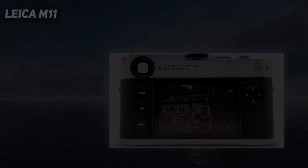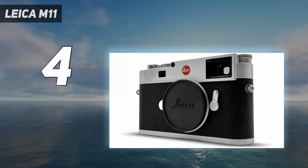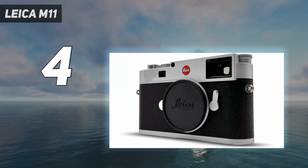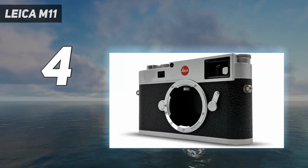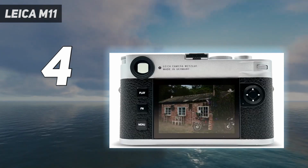Coming at number 4. Leica M11. Leica M rangefinders take some learning. First-timers will struggle with the viewfinder and focusing and the stripped-down features, but the longer you use these cameras the more they grow on you, and carry on growing.